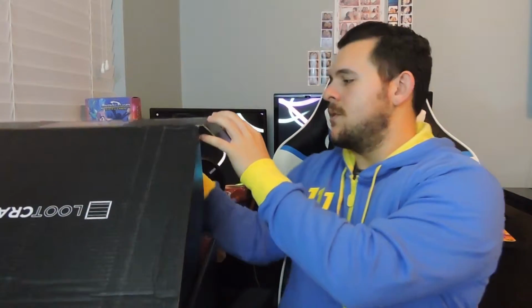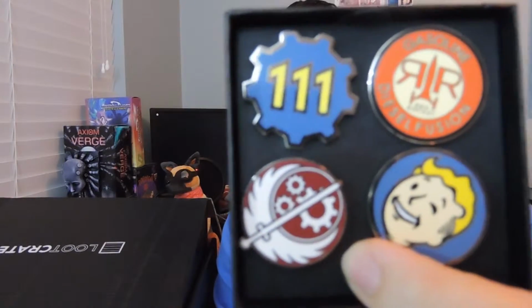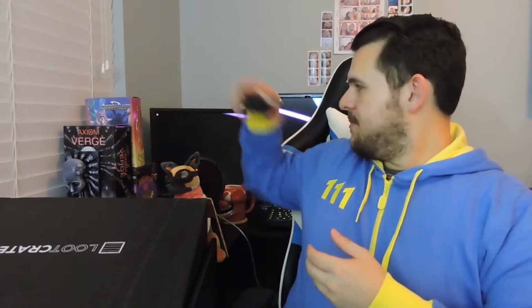And then, what's this? Collector pin sets. Is it a Brotherhood of Steel collector pin? Oh, no, it's several pins. Awesome. So it's Vault 111, Fallout Boy, a Red Rocket gas station one, and a Brotherhood of Steel pin. Great, fantastic. I love the Brotherhood of Steel. They're one of my favorite factions, regardless of how many people they want to kill.